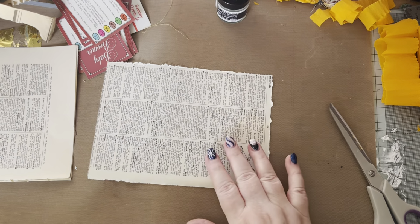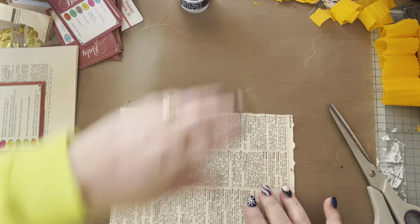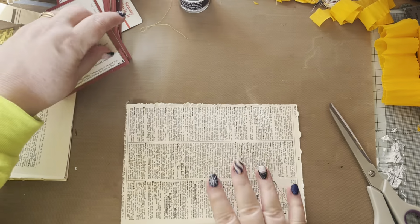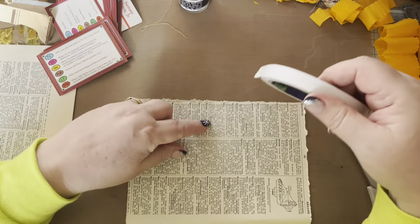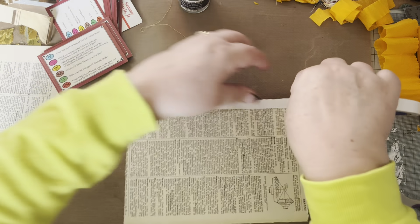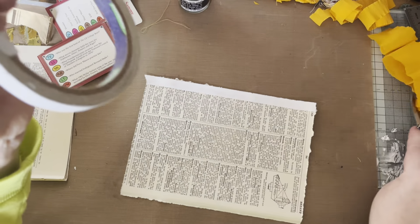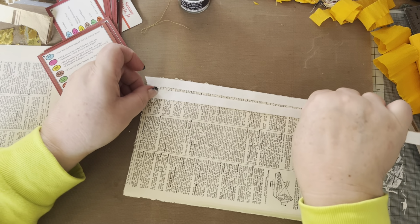Right, so I want to cover these in the dictionary paper each side, but also, when I join them together to make like a little concertina book, I want the tape that I use to be in this dictionary paper too. So I'm just going to stick some double-sided tape, so in theory it's making my own washi tape. I put them close together.